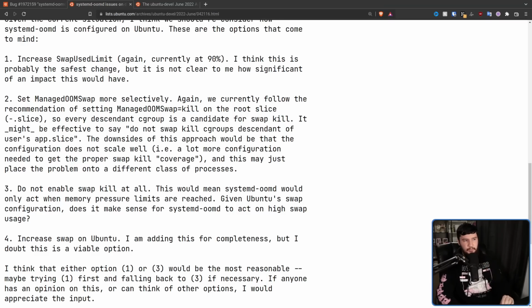Secondly, set managed OOM swap more selectively. We currently follow the recommendation of setting managed OOM swap equals kill. Basically what this means is everything on the system, with the exception of, you know, the kernel and systemd, things like that, is a candidate for being taken down by the OOM. Whether it's a browser, whether it's a text editor, whether it's even the Gnome shell. If it is taking too much memory, the OOM might just strike it down. This is not great. It's great if you don't really care about what is being killed. But there's a lot of applications on your system which should never be touched. The Gnome shell being one of the major ones.